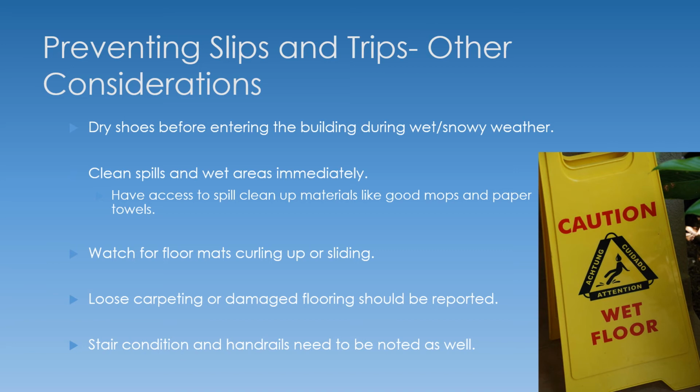Watch for floor mats curling or sliding, which can cause a trip or a slip, and report those to your supervisor as soon as possible. Report any loose carpeting or damaged flooring, and you also need to report stairs that aren't in good condition, like peeling treads or nosing or handrails that are coming loose.